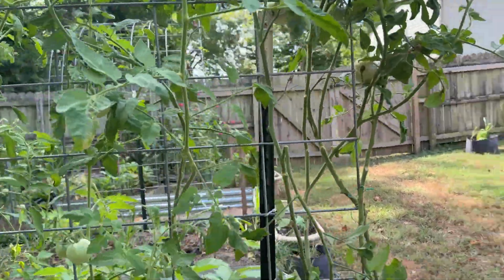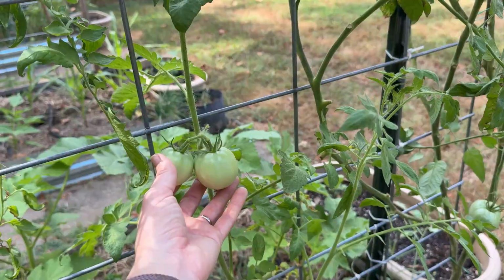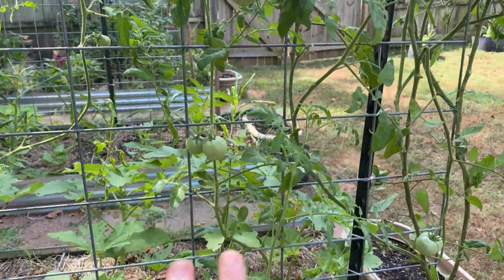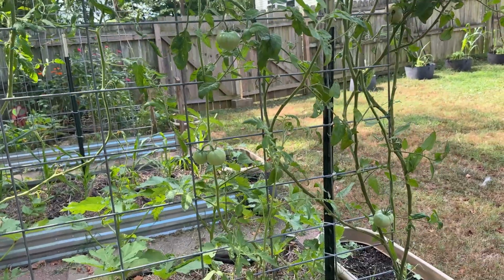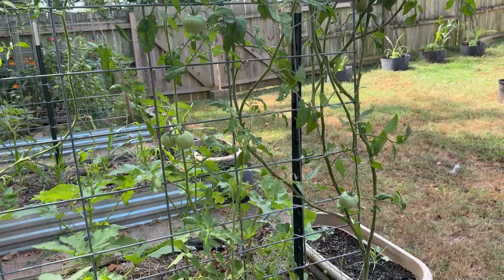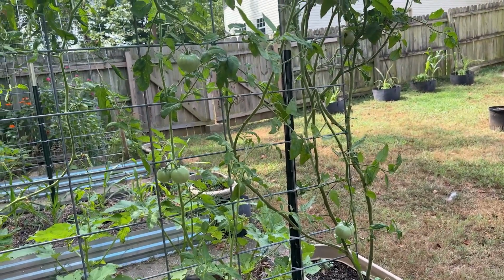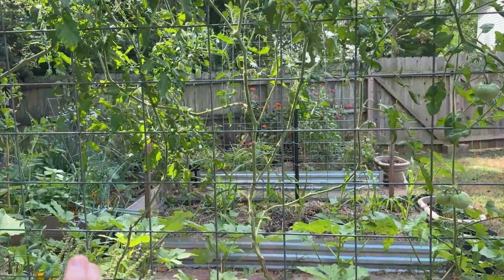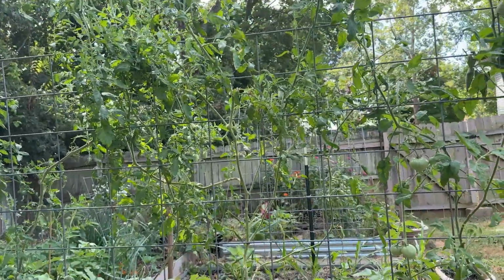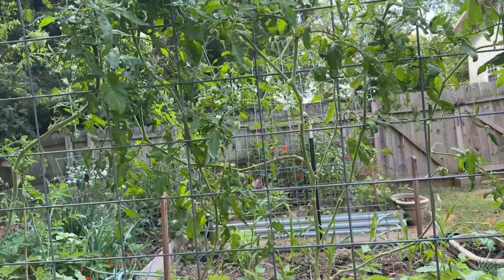Next to my Brandywine here is actually a variety I'm not 100% sure what it is. It's another big slicer. I purchased this from a nursery as one of their markdown clearance at the end of the season. I kind of rescued it, put it in the ground. It's been doing pretty good. So we'll see what that turns out to be. And then I've got 2 varieties here of some more Romas. This particular Roma variety is called Striped Roma, and it is an indeterminate, whereas the Supremos are determinate.